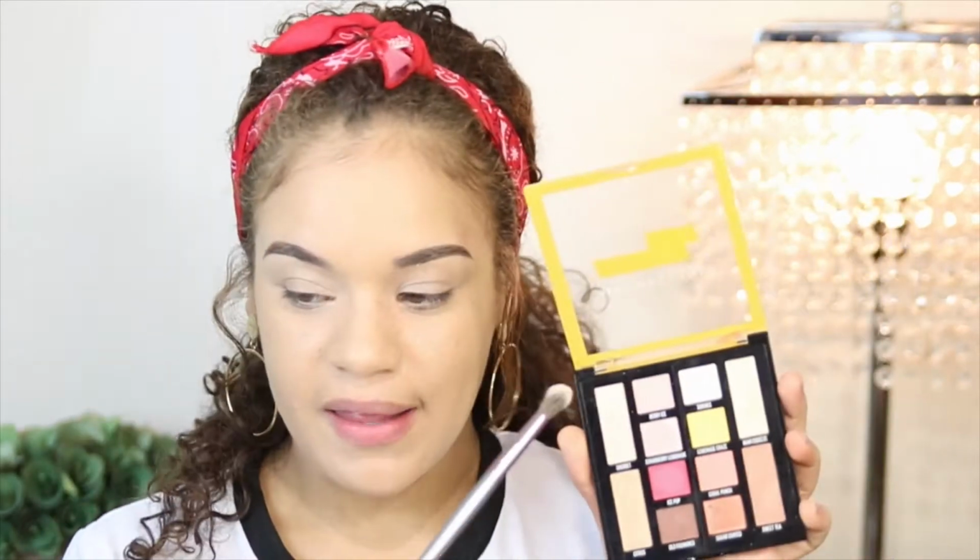I'm going to take the shade Sherbet first, which is this shade right here, which is like the peachy off-white shade, and I'm just going to apply this all over the eyelid area just to set the concealer in place.